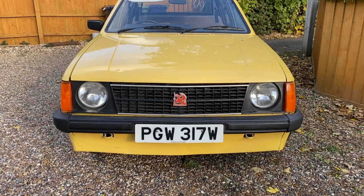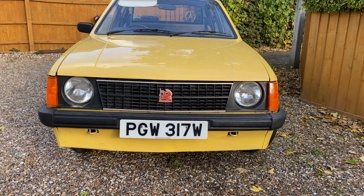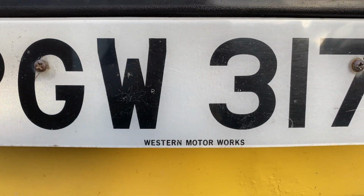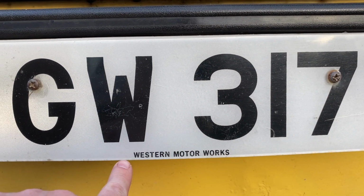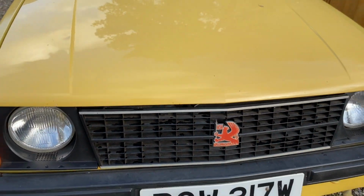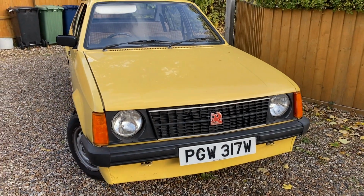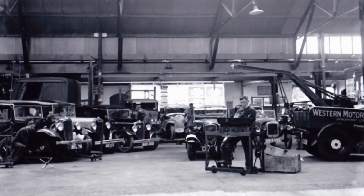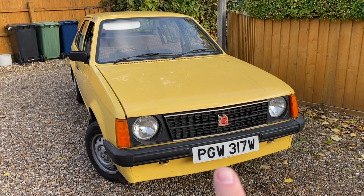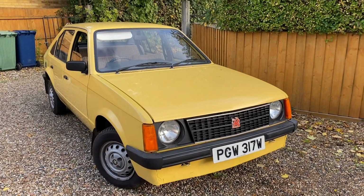The first little niggle, which I've actually dealt with off camera, is the front bumper was wonky, as was the front number plate. So I have straightened those up, so it's now looking a lot better. The front and rear number plates have got Western Motorworks written on them. I have done a little bit of research and those must be its original dealer plates, because that was a Vauxhall dealer in Chislehurst in South East London and that is where GW comes from. So they must be its original plates, so that's really exciting.